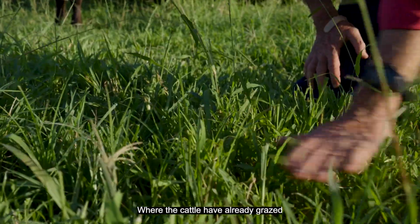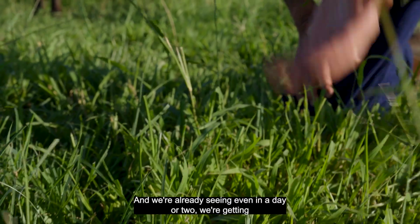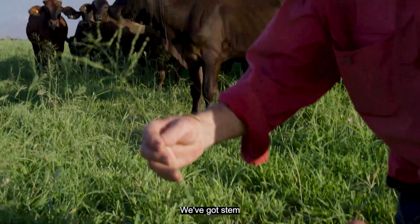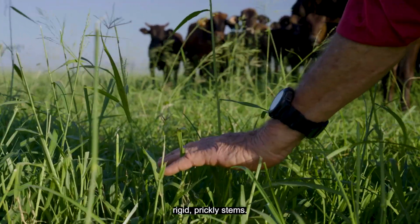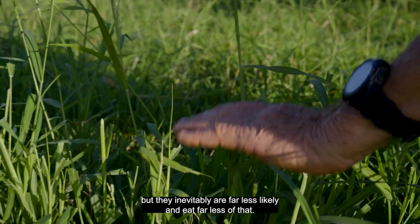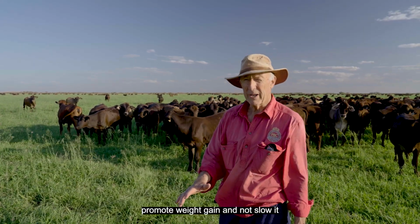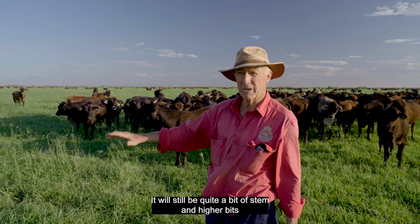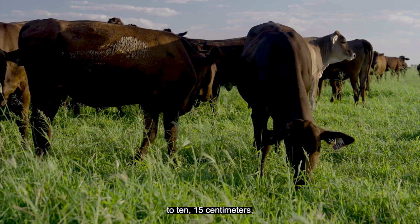So where the cattle have already grazed, not surprisingly, it's still pretty soft. There's a bit of stem there, and even in a day or two, we're getting a little bit of leaf regrowth from there. Right beside it, we've got stem. And coming over here, I've got some quite rigid, prickly stems. And you think cattle have got tough mouths, which they have, but they inevitably are far less likely to eat, and eat far less of that. If we want to promote weight gain and not slow it down, these cattle will come out probably within a day. There will still be quite a bit of stem and higher bits. That ideally should be reset to 10, 15 centimetres.